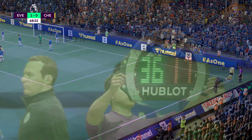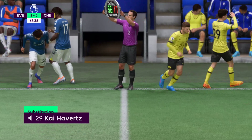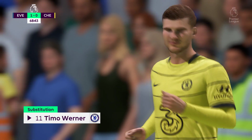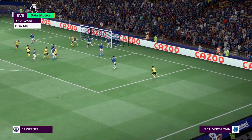Substitution. Time for a change then. Coming off the pitch, number 17, Alex Iwobi. To be replaced by number 36, Dele Alli. Substitution for Chelsea. Coming off the pitch, number 29, Kai Havertz. Coming onto the pitch. Over it comes.